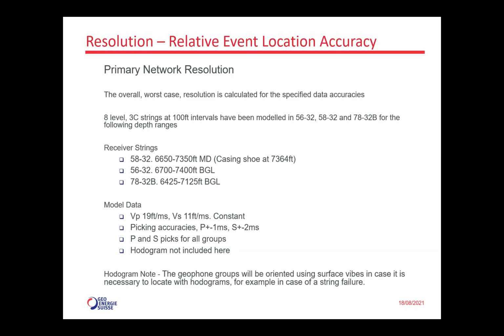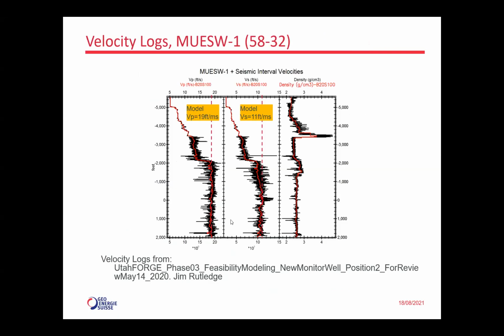So here are the velocity logs, and as I say, the modeling is being performed with constant P and S velocities. As you can see, here is the P velocity in the granite. It's pretty constant, and again for the shear wave velocity. We can use a constant velocity because the sensor strings and the stimulation zone are all within the granite. So we're not expecting to have to model velocities anywhere else.